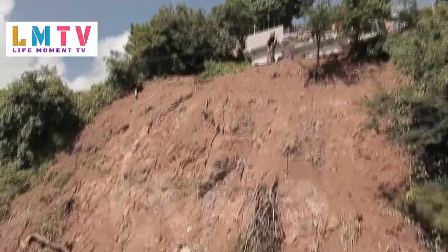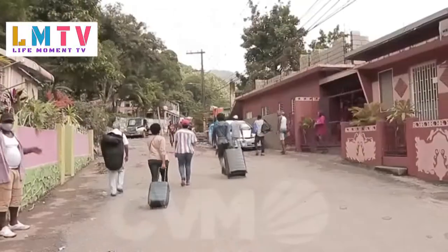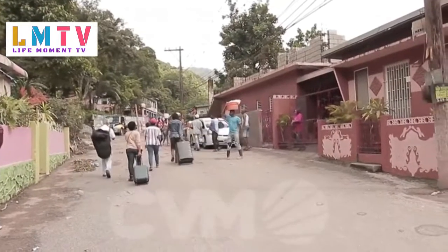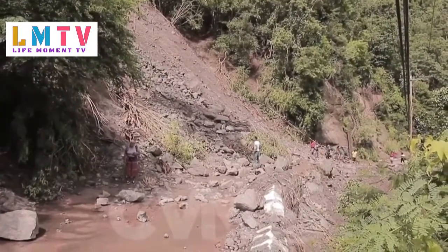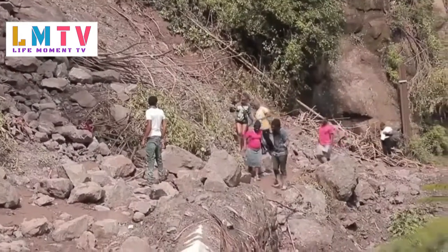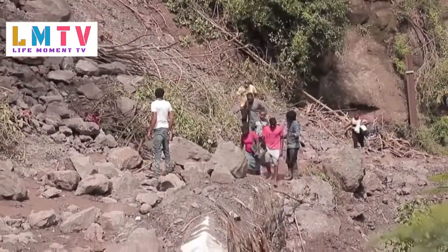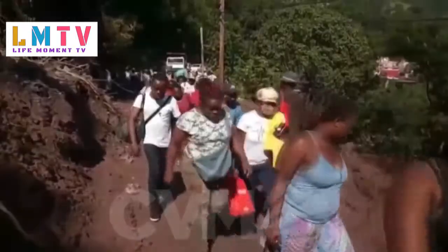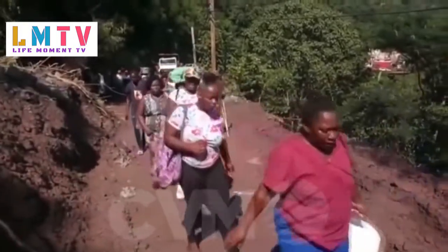Signs of damage and destruction lined Gordon Road in St. Andrew on Monday, causing major disruption in several communities. The first major blockage was this enormous landslide, which left boulders, branches, and large deposits of dirt loose from the top of the hill into the Hope River. Hundreds of people populated the road as they tried to brave the rubble.